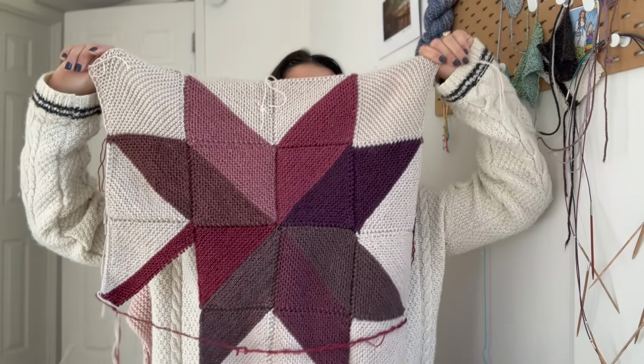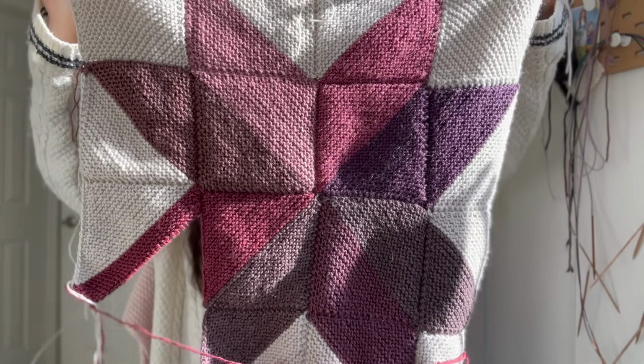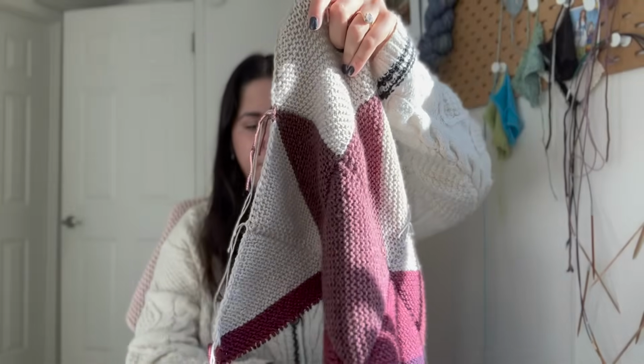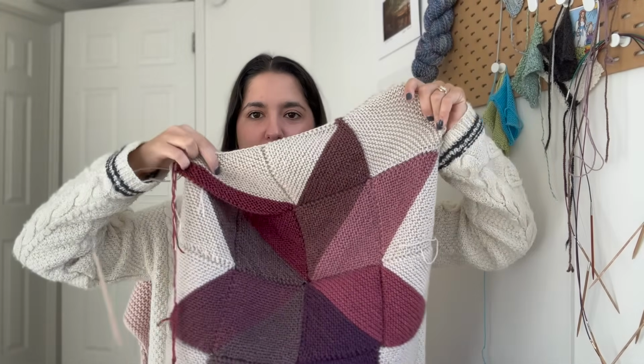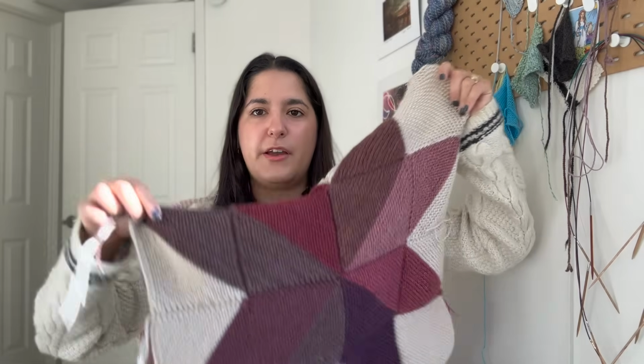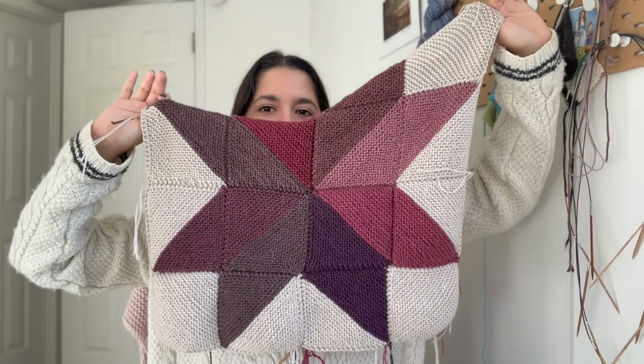As you can see, I'm almost done. And I just have 2 more squares. This is, technically, the top from the way that I'm knitting, but I have 2 more squares to finish. So just this pink one and then a final white corner on the end. And I'm just absolutely so happy with how all the colors are coming together.